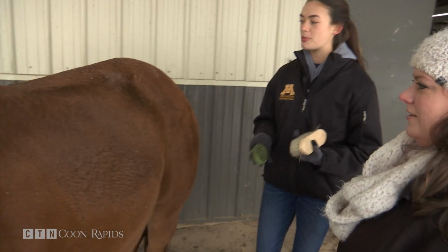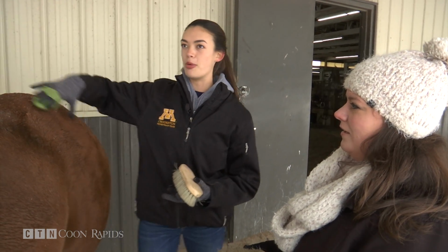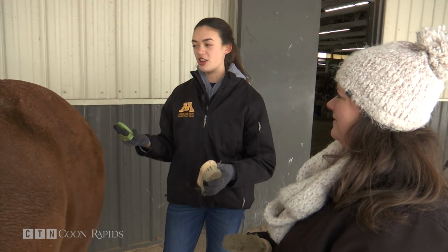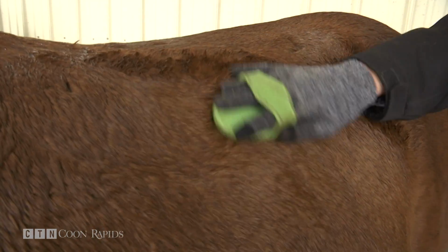For the most part, yeah. We never want to put this over their spine or the bony parts of their body, just because that would be like rubbing it over your knuckles. Eventually it wouldn't feel so good, but they do like it. It's kind of like a massage for them.